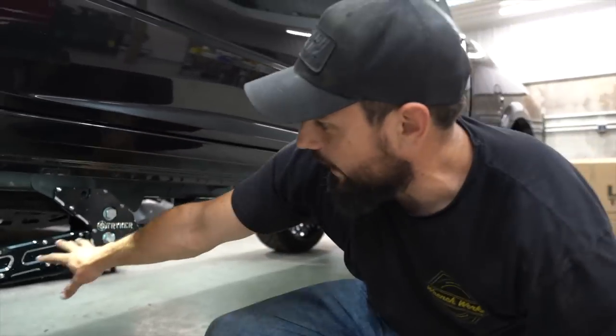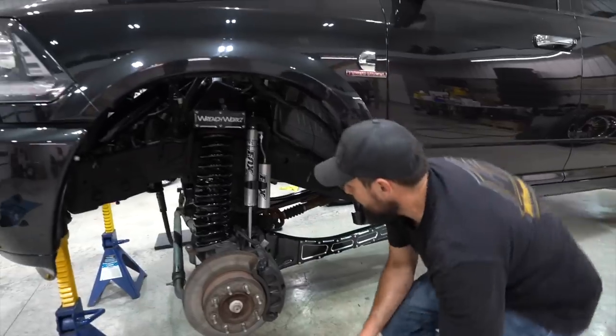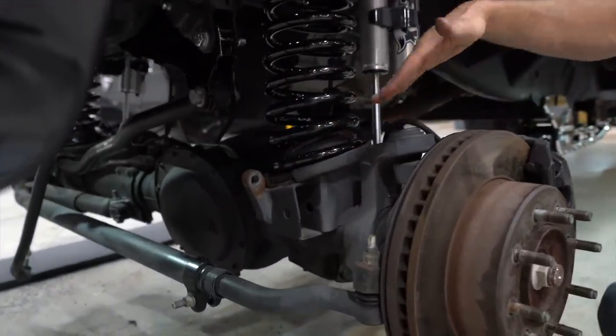And again, this is where it's all gonna kind of tie into the wheels that we're gonna keep on this truck. So you can see right here, this is where the axle is really, really pitched hard on these trucks.